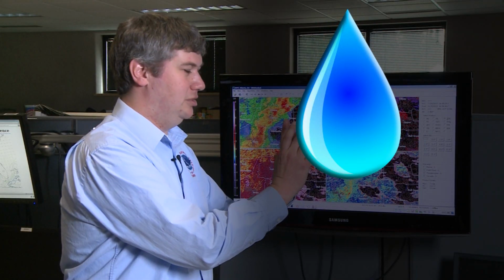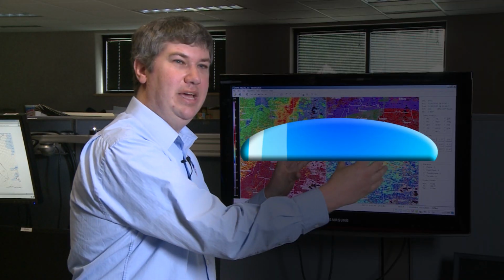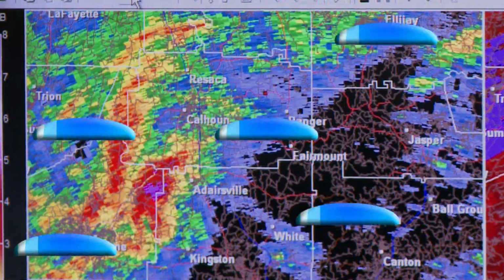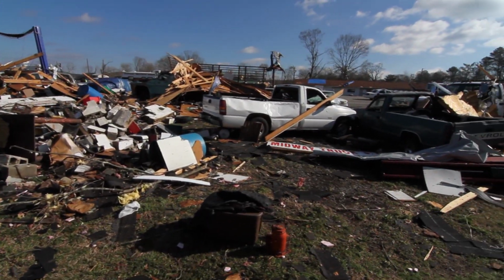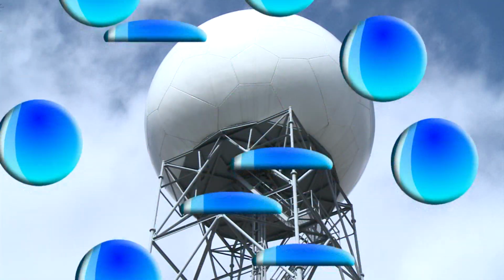Raindrops are actually not a sphere when they fall. They're not a teardrop. They're actually sort of like a hamburger patty. When radar sees that shape, you know big fat raindrops are falling. Tornado debris has a very different shape. It's spinning around all in different orientations, and it ends up averaging out to a circle. Telling circles from hamburger shapes is the job of Doppler radar.